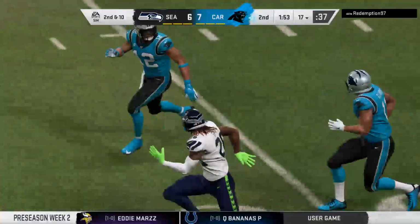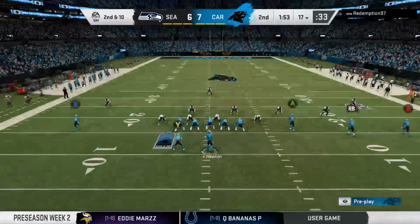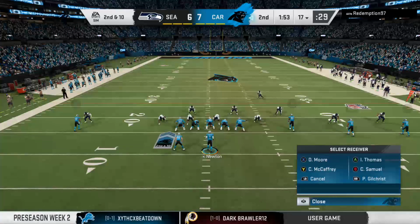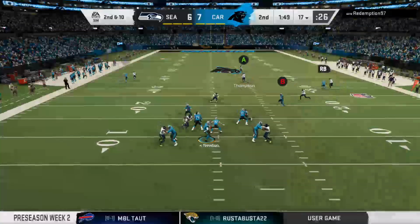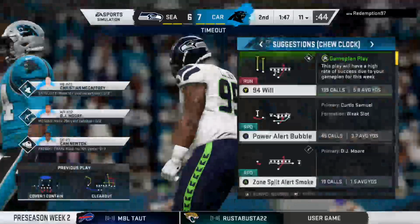The name of the game is always on defense. Put pressure on the quarterback. And that's exactly what they've done today. It looks like they've got him a little bit rattled. That would have been the second interception in the first half. On second and 10, Newton. Nowhere to escape, and he goes down.